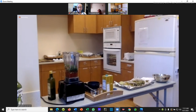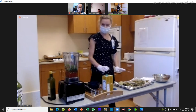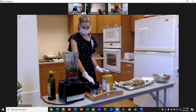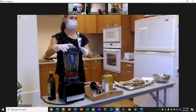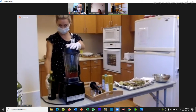So we'll see how it is. We'll see if it's plasticky, but hopefully it'll be okay. Okay, so let's blend this. I think we have everything in there. We will add the vegetable broth if we need to, it's more just to get it going. Okay. We're going to see if this is enough.